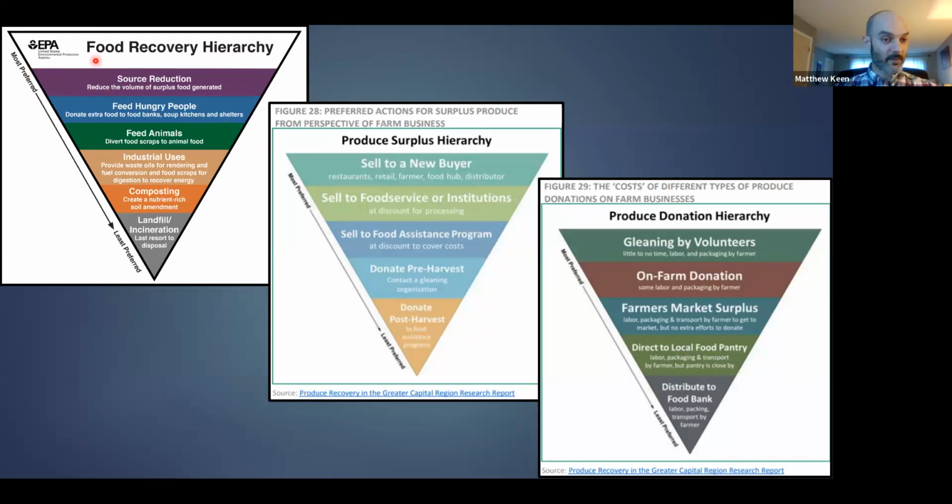The first one is not repurposing. That's just try not to order as much, try not to produce as much if at all possible. If that's not possible, then we go down to feed hungry people, feed animals, industrial uses. Basically, use it in some way that can benefit everybody. If you can't do that, then you can compost it. And if you can't do that, then it will go in the landfill or the incinerator.